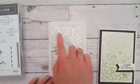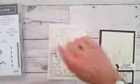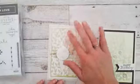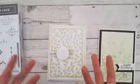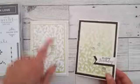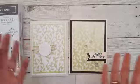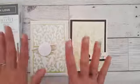So what I've done here is I've cut the panel, which is all these leaves, and I've brushed on it. What's the word? Sponged it. God, words are hard today. Okay. But at the same time, I used it as a mask, so I get 2 cards at the same time, which is really cool. Okay, so I'm just going to show you how I'm going to do that.